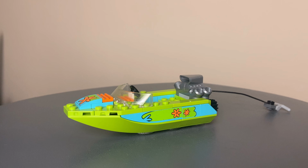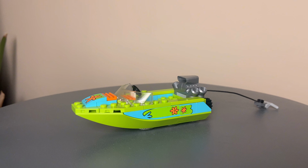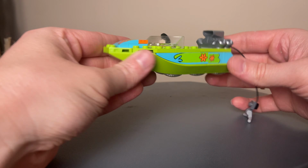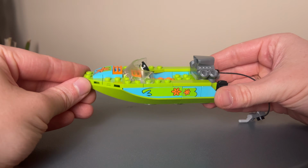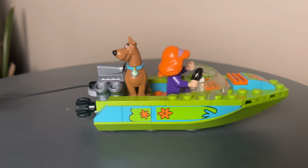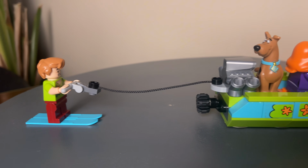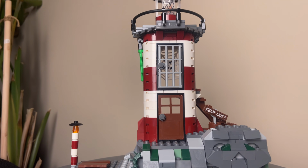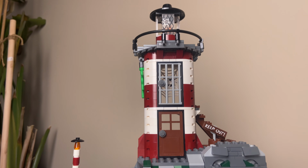Let's take a look at the builds now, starting with the boat, which again happens to be in the Mystery Machine colors. It's a really nice small boat, it has space for 2 figures to sit down, and behind this sizable engine you have the rope and handles suggesting that someone can use water skis. Finally, the lighthouse. To me, this is definitely the spookiest build of the wave so far.